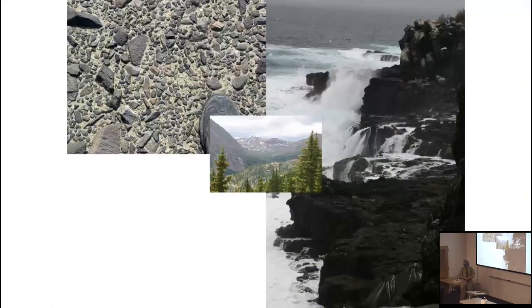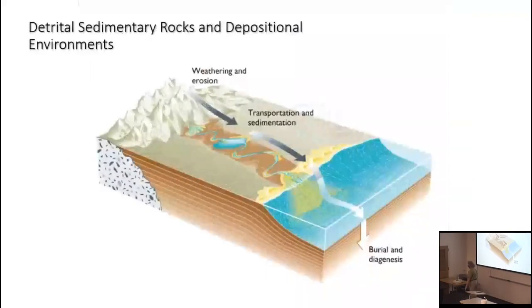Other spots that are in E-world: some parts of the deserts, where the winds are strong enough that they tend to remove stuff and only leave the largest particles behind. Or a rocky cliff face, or any cliff face. A cliff face, by definition, is E-world, because you're eroding stuff away; that's why there's a cliff there. But thankfully, of course, not everything's in E-world, otherwise we wouldn't have a sedimentary rock record, and therefore no fossils.